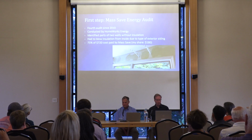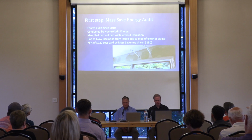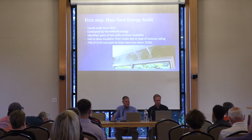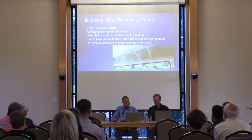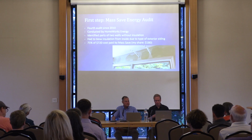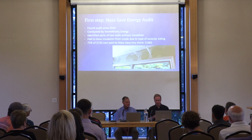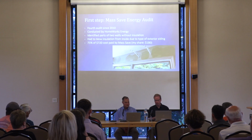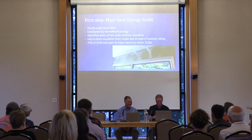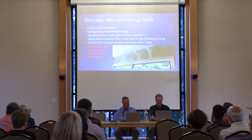Our audit this time was conducted by Homeworks Energy, which is located right here in Woburn. This time they identified 2 small areas that were lacking insulation, including the wall you see in this picture. And 75% of the cost of blowing in that insulation was paid by Mass Save, only 25% by me, so only $180. Since we've done this every other year for 4 years, we've had the entire home insulated at 75% paid for by the utilities, which we really appreciate. Yeah, you're welcome. It's your money, remember? Right, it is. Thank you, everyone, for the surcharge you pay on your utility bills.